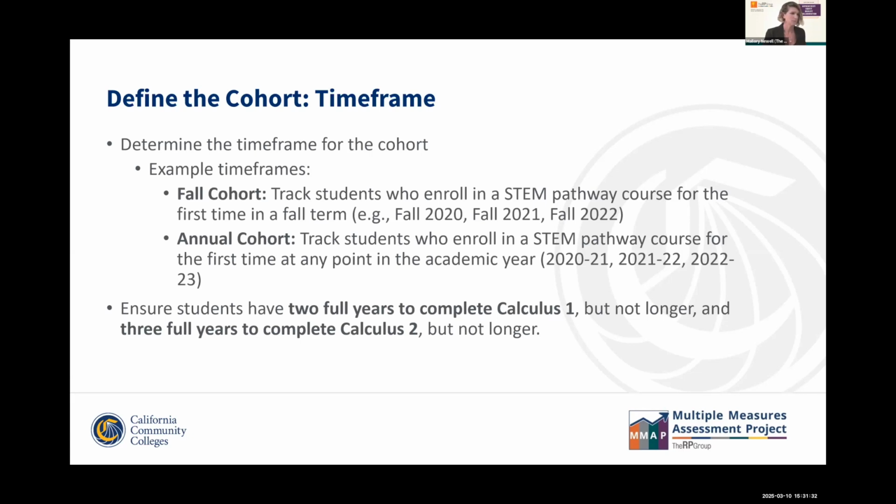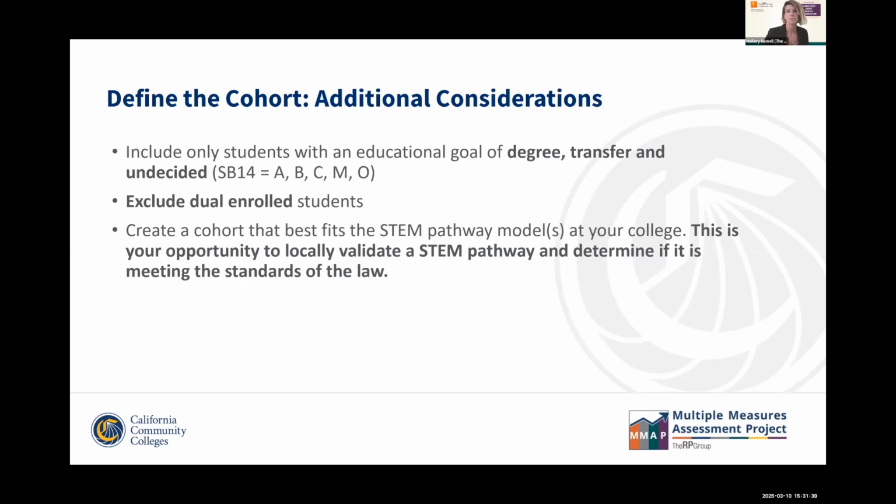Next slide, please. All right, additional considerations to be mindful of: you're going to want to include just students who have an educational goal of degree, transfer, and undecided, especially if you're not using student major. You're going to want to exclude dual enrolled students because remember, dual enrolled students are outside of the scope of the law. And then you're going to want to create a cohort that best fits the STEM pathway model at your college.